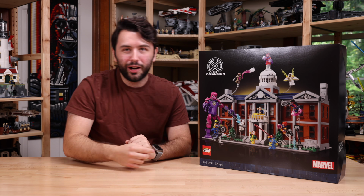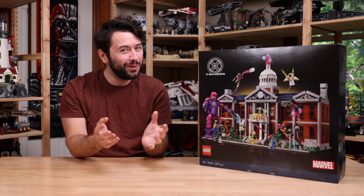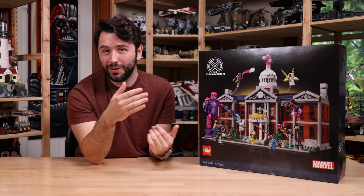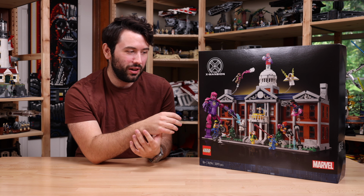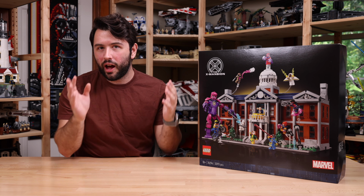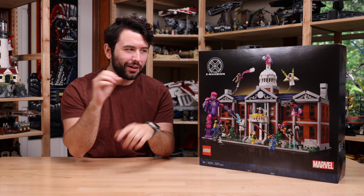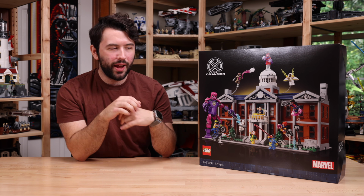There are modular connection points on the side, so you could put the two side by side and see what that looks like. Now, from what I can also tell, it's also the same size as the Natural History Museum modular set. It's a 1.5 green-size baseplate, 32 by 32 studs. If you want to get super technical, it's 32 by 48 studs.